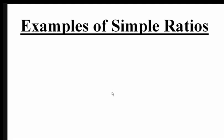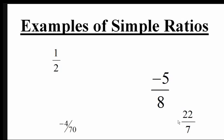Let me give you some examples of simple ratios. 22 over 7 is a simple ratio. It's close to pi, but again, it's not exactly equal to pi, because pi is irrational. 1/2 is a simple ratio. -5/8 is a simple ratio. But no simple ratio is equal to pi. And here's some more simple ratios.